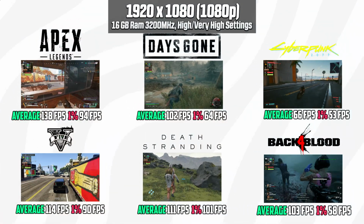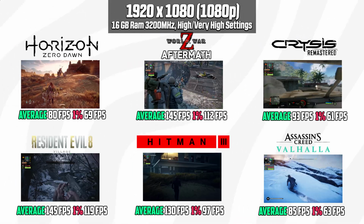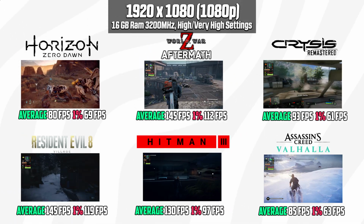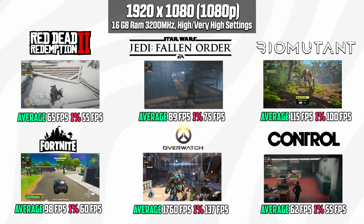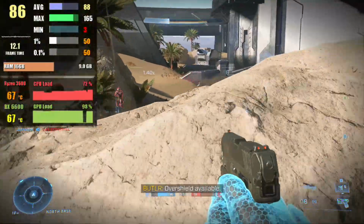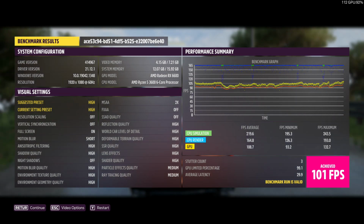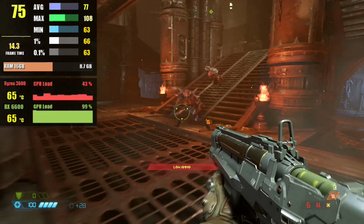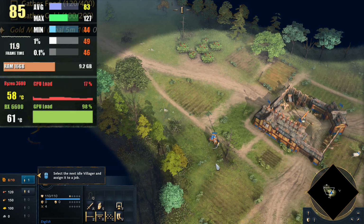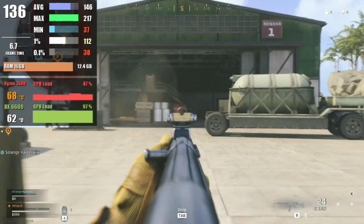Now, in order to get a great sense of what the GPU is capable of, I got over 40 games tested. Now, as we can see, again, this is a 1080p monster, so high to very high settings will have you sitting at around 60 FPS in most titles, even in more recent titles like Halo Infinite, as can be seen. Forza Horizon 5 also delivers respectable framerate at 1080p high settings. Doom Eternal, another game, runs great at very high graphics. Age of Empires 4 at 1080p high settings runs great, as well as Warzone, no problem for this GPU.